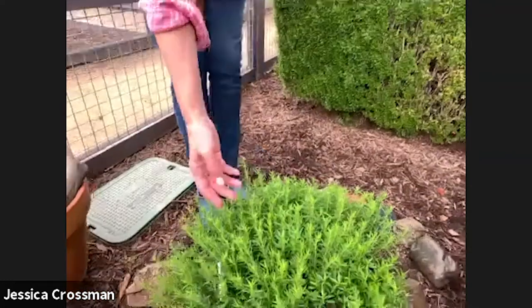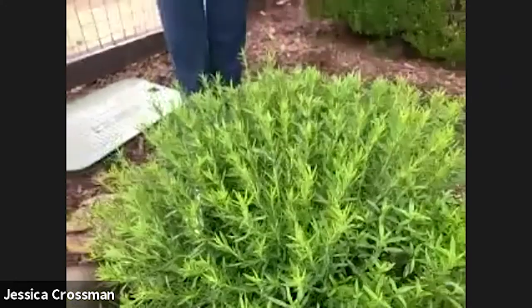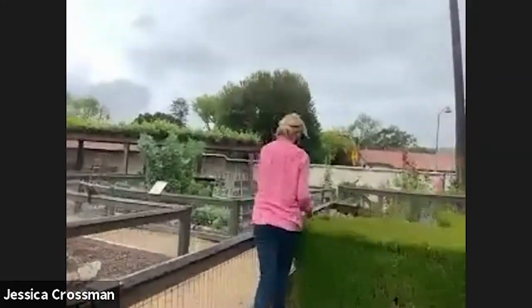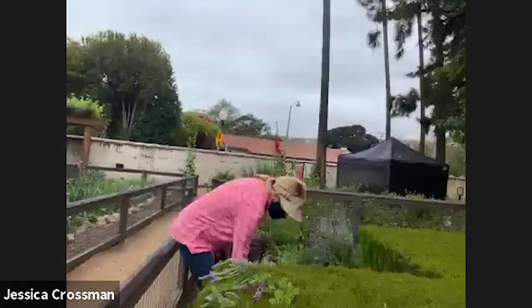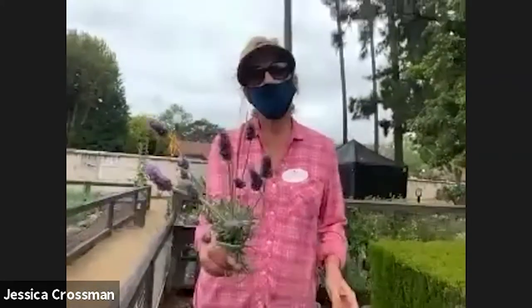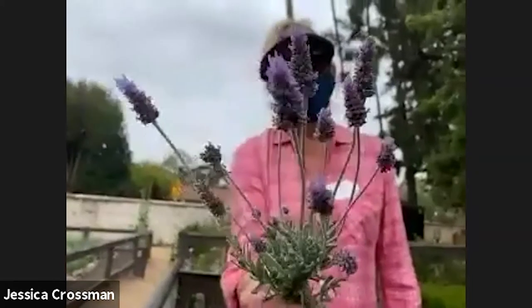This guy is Winter Savory, which has a really nice taste. You can use it in stuffings or breadings or with chicken and poultry and so on. But it also is good for beefsteak. Oh, wow. There are a few samples here I cut for you this morning. This is lavender. Everyone knows what this is. Beautiful. And the families just love smelling this when they come through.